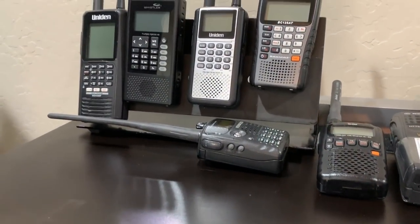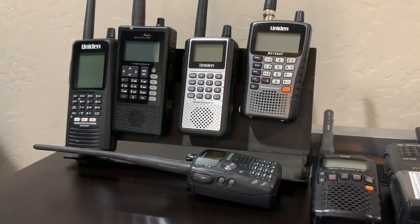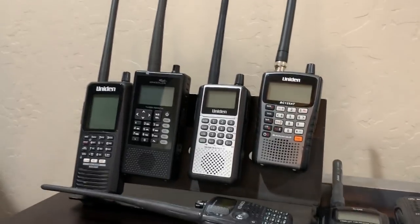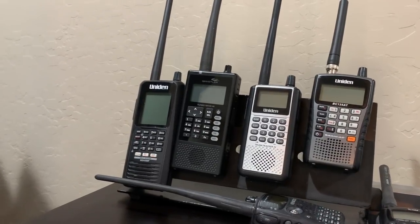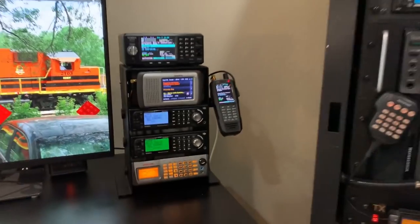Kenwood portable, tri-band portable, 2 meters, 220, 440. My BC-125, my 396, my TRX-1, and my 436. I've got another 325 out in the car. It's my main car pocket scanner. And then I come back over here to my desk.